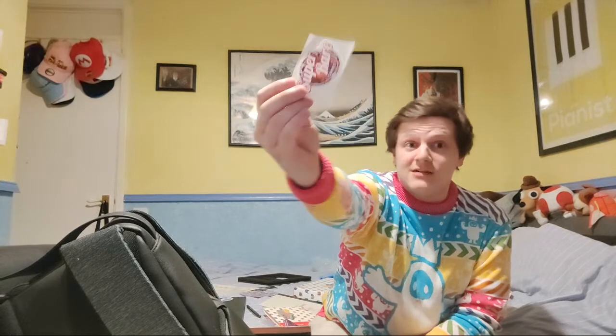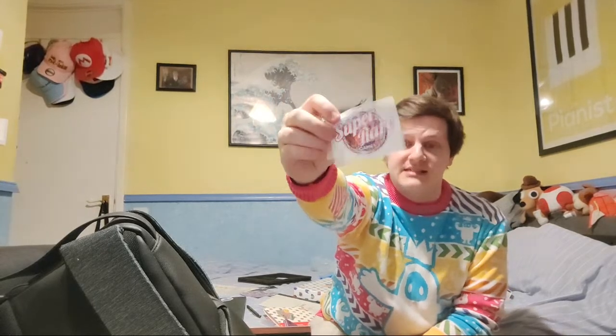Anyway, moving on, this is the Super Rare Games Monster Prom logo sticker. We have one of these in every release. There it is. Of course, if you're buying the game standard, this will come in the cellophane packaging, so you still get that with the standard release as well.